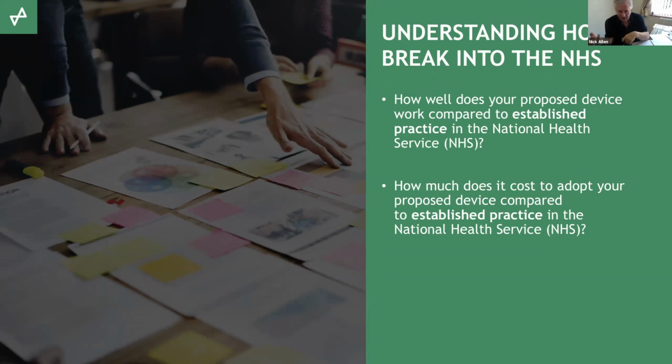It could be a device, a product, a service, or an IT digital platform that takes away a lot of the dross. So how much would it cost to adopt your product as opposed to doing it the other way? It's the value proposition that we're going to be talking about later on. Paul and I will have a bit of fun with that. And that's what wins people over. What's the problem? Understanding what your new product does.